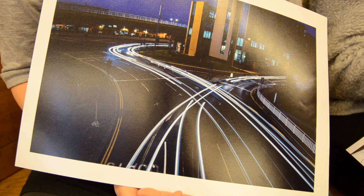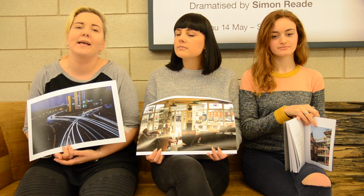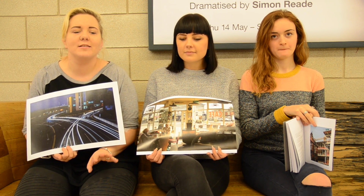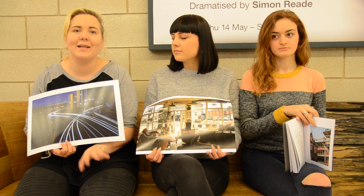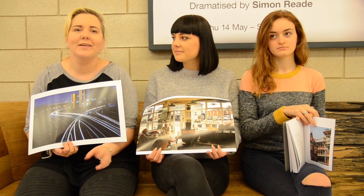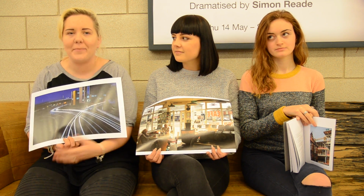So my picture is of the roundabout near Ponds Forge, looking out as if when people come into the city. And the reason I took it is because whenever I've been on a trip with my family or whatever, whenever I see that roundabout, it reminds me of home. It reminds me of coming home. So I took it and got the people coming home kind of thing.